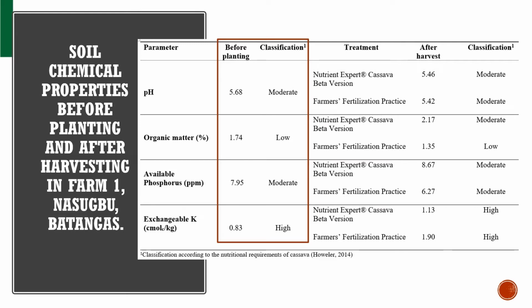In terms of nutrient supplying capacity, the soil has a low level of organic matter, a moderate level of available phosphorus, and a high level of exchangeable potassium. This may indicate poor soil fertility in farm 1 because of low levels of organic matter.